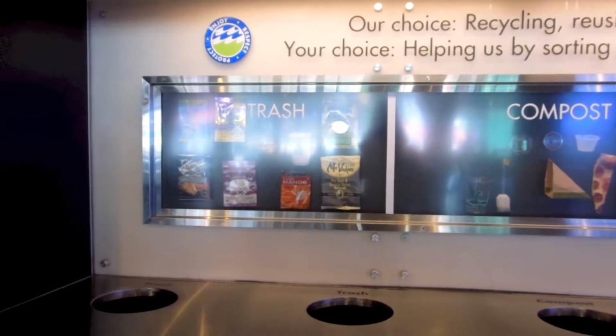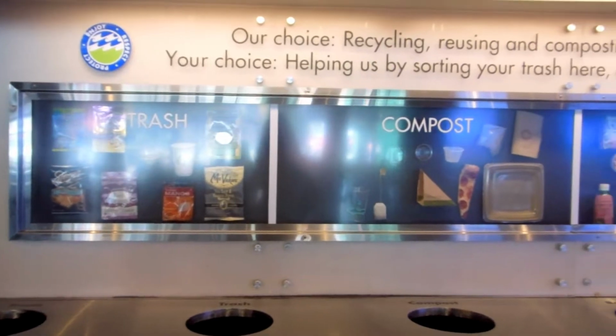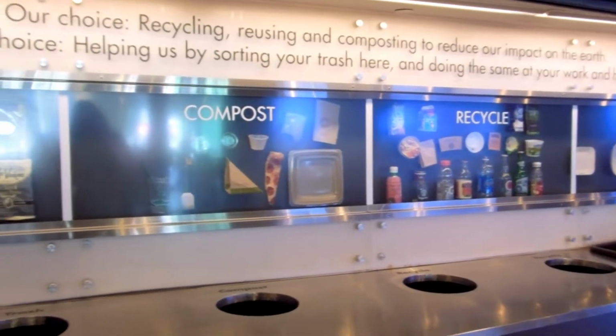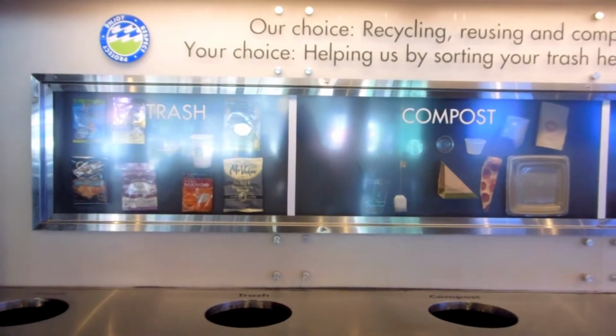Aquarium in Baltimore, and the trash can area, and they're very eco-friendly. Like, all of it is divided. I like that.